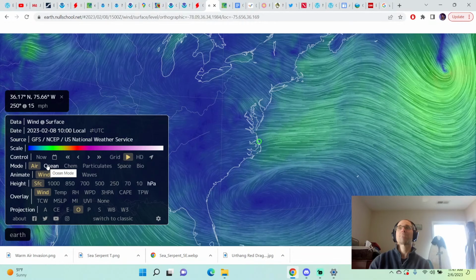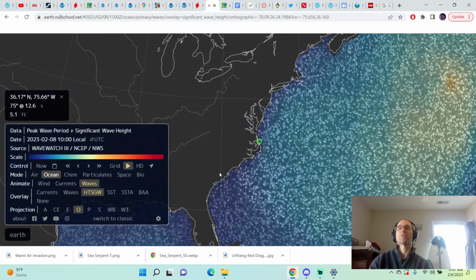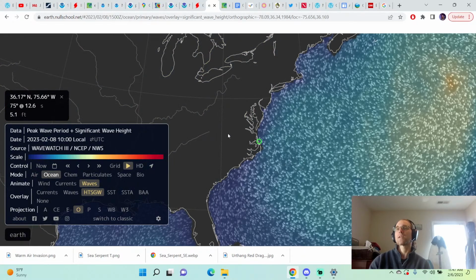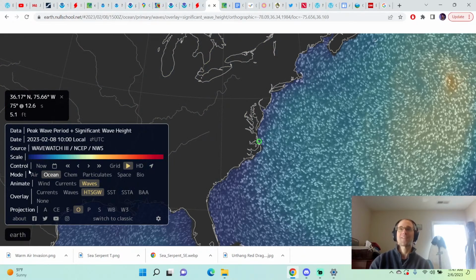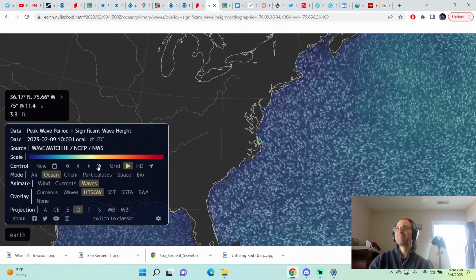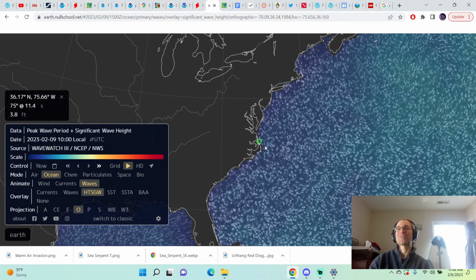So it just looks like really, really good conditions for waves. So very well formed waves and nice sized waves expected on Wednesday. I'm excited about it. I'm getting pretty stoked, to use a surfer term.